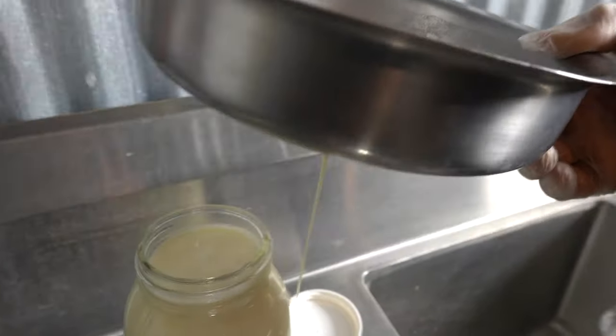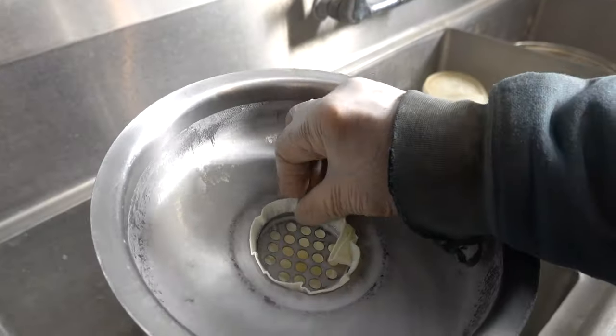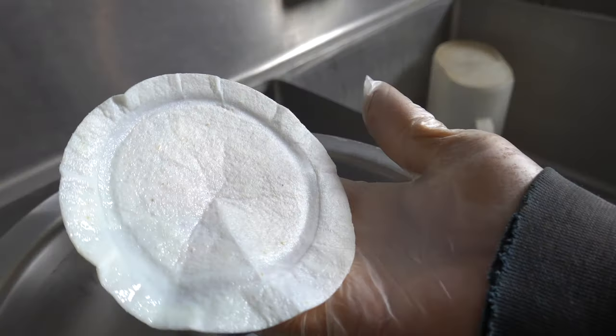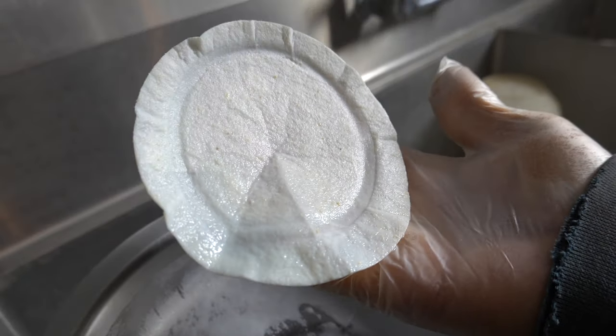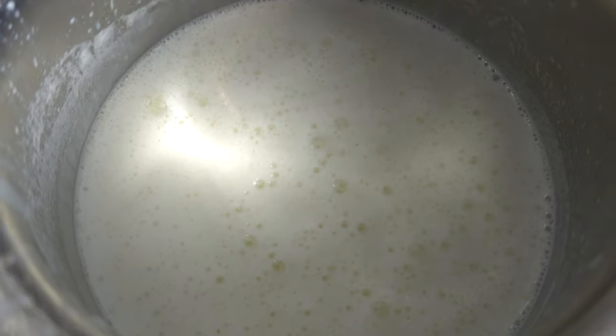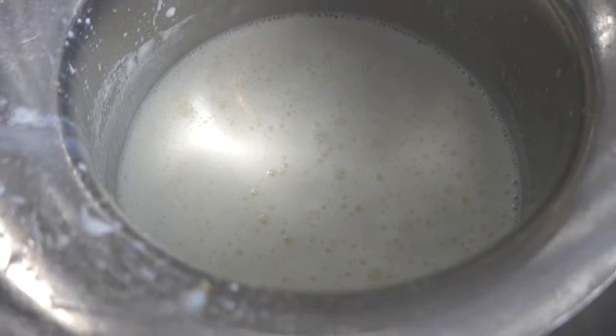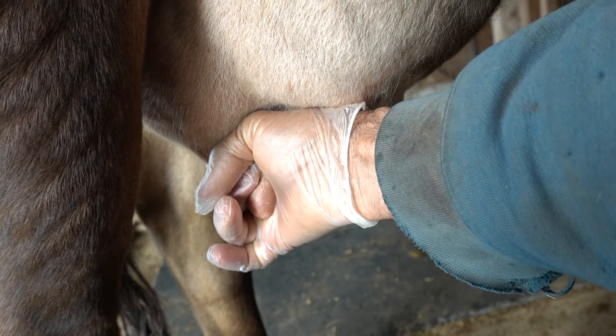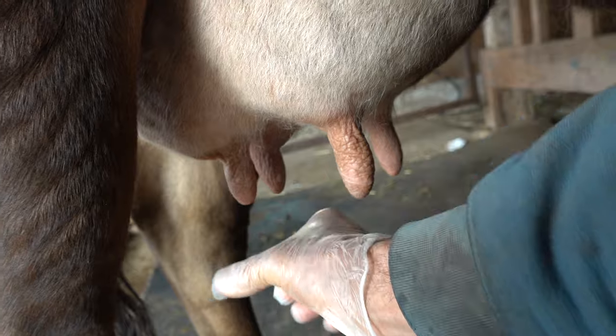When you strain your milk, always check your filter, because that can give you a clue if your cow has mastitis. And another little tip is, when your milk is frothy and light foamy, that is usually a good sign that the milk is healthy and clean. If it is flat, that can mean mastitis.